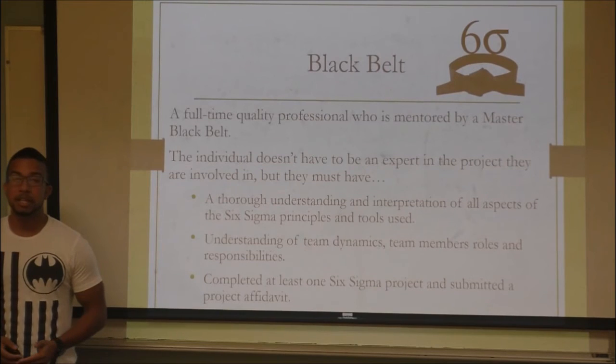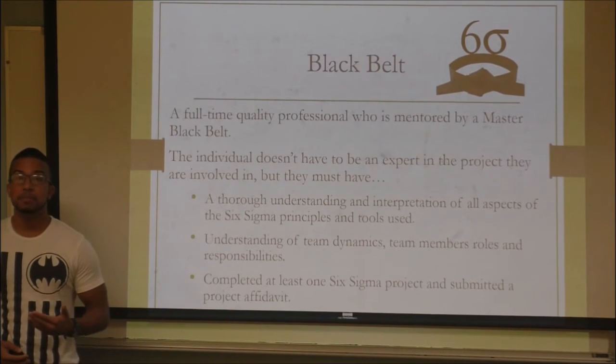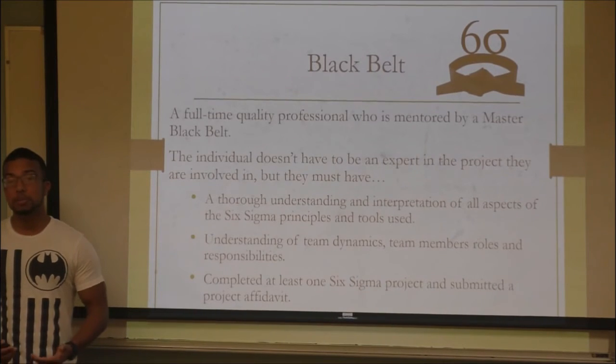And most importantly, in order to receive a Six Sigma Black Belt certification, they must have led or completed one Six Sigma project and also submitted it for actual review.